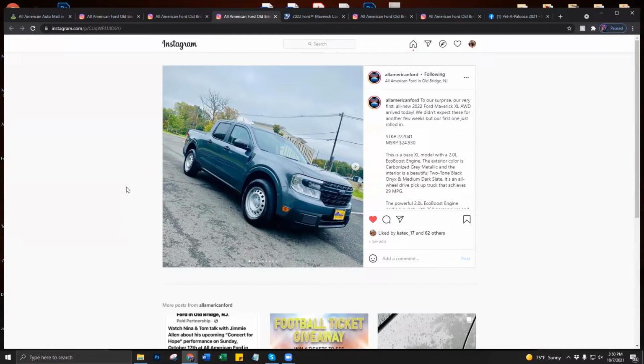And it was a few months ago. So he actually saw the Maverick before most other people. And he said when he saw it in person, he loved it. He thought it looked amazing, thought it was going to be really popular. And I've talked about it before on the podcast.